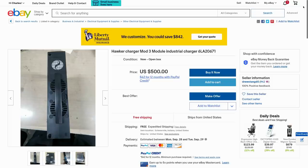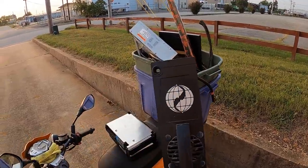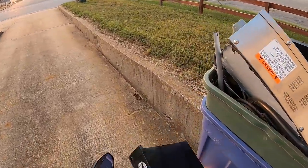So, kind of an odd logo. Earth with a crack in it or something.